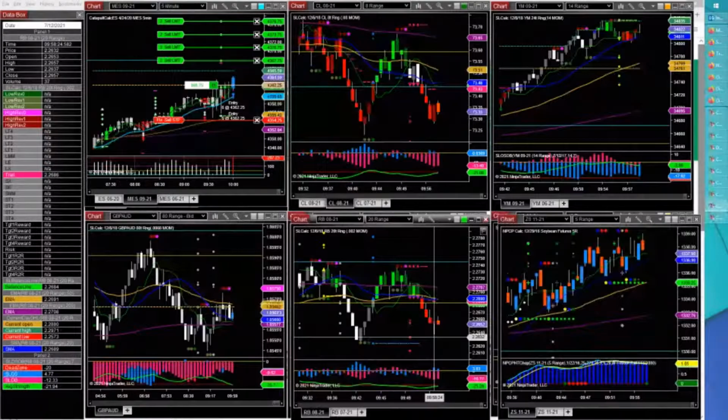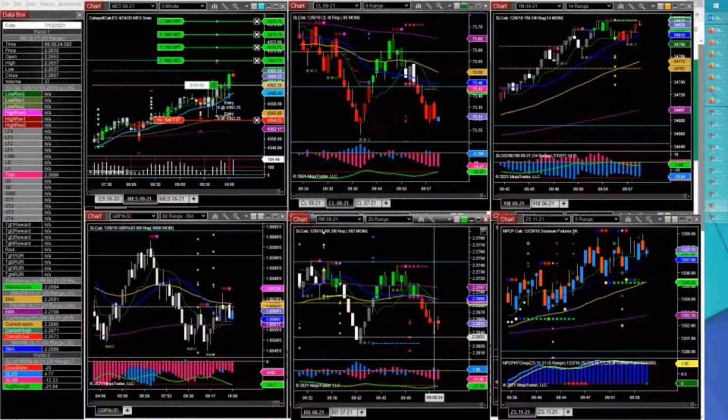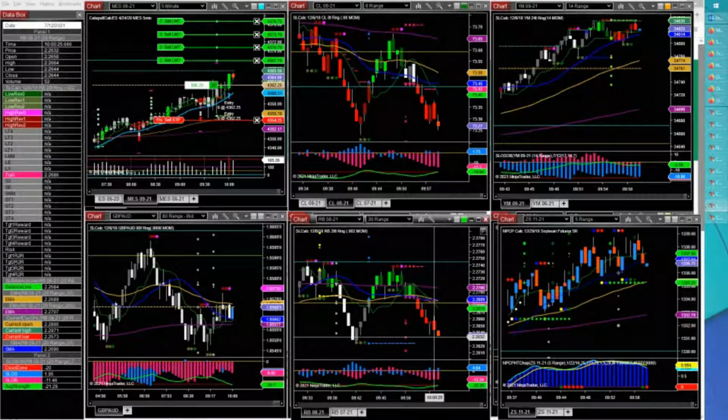The YM definitely showing an upward trend. We will see if that continues. Nice little move up there into the 10 o'clock bar. Pulling back, testing a little bit, it looks like. Questions, anybody? Not a great deal to talk about right now.